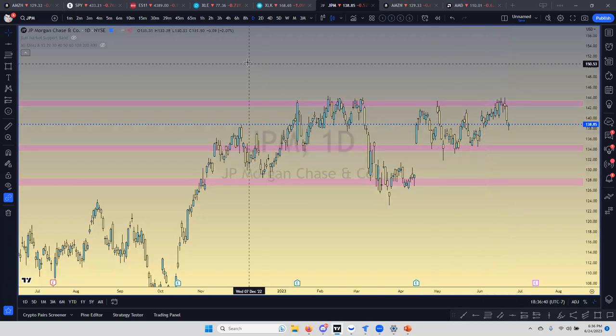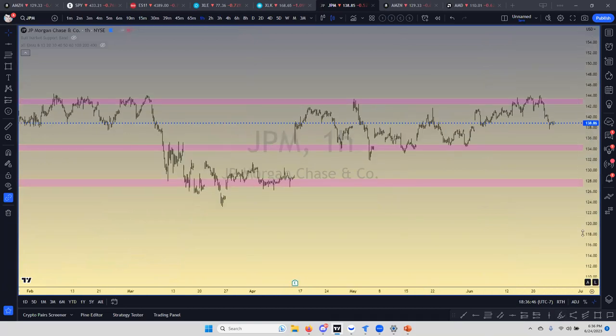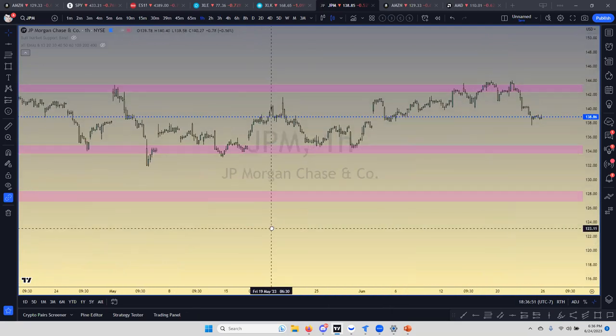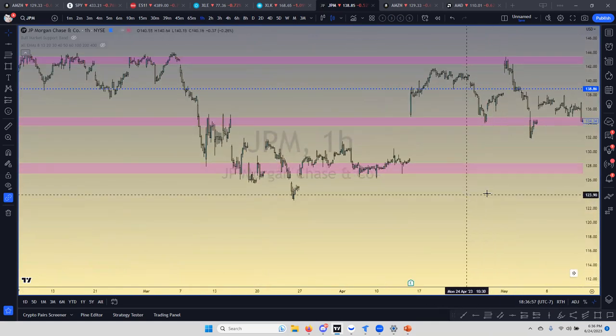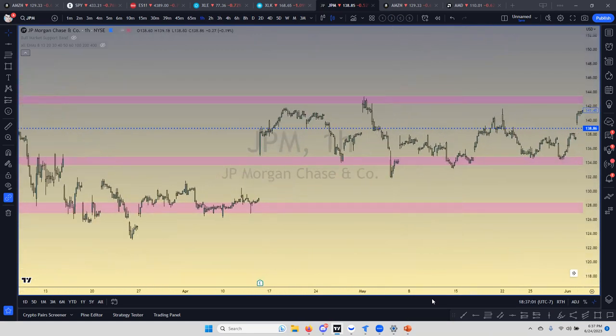Next thing I'm going to do is go over to the 1 hour time frame, and I'm going to look for the zones here. I'm going to look for the same specific candlestick combo, obviously. But especially on the hour time frame, it's not going to be perfect. That's why I say every zone is going to be different. So right here.